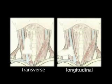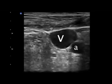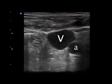One of the most important aspects of ultrasound-guided line placement is the orientation of the probe in relation to the target vessel. Real-time guidance can be accomplished by imaging the vein in either the transverse or longitudinal plane. The transverse approach allows for identification of the vein in relation to the associated artery. The transverse approach is technically easier than the longitudinal approach and is the best method for beginners.